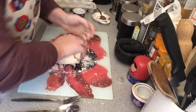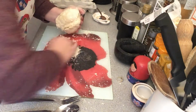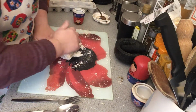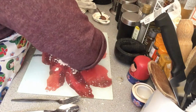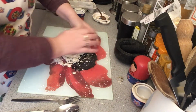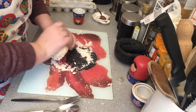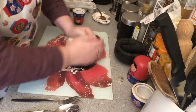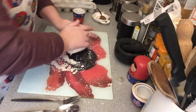Once I've got the dough to a good, nice, smooth consistency, I'll leave it to one side and let it rest for at least half an hour. I mean, you can leave it in the fridge and rest it there till you need it, so you can make it quite far in advance. But you do need to get it to come out to room temperature before you roll it out. So if you are going to put it in the fridge, bring it out half an hour before you want to shape it.